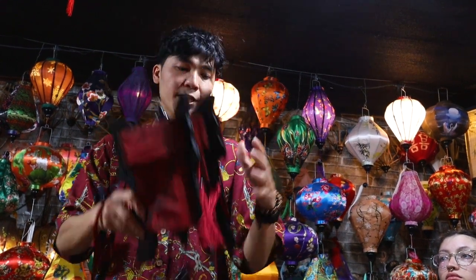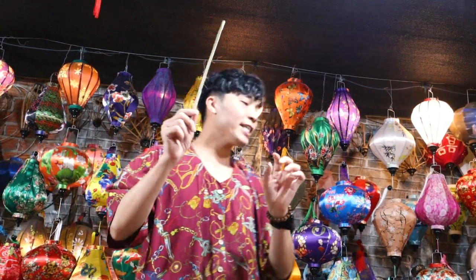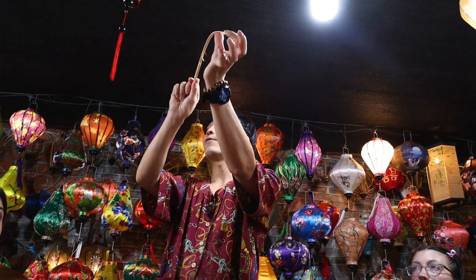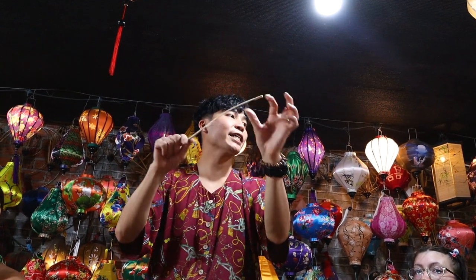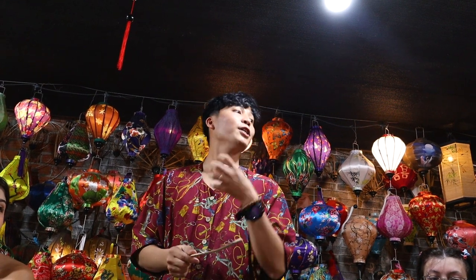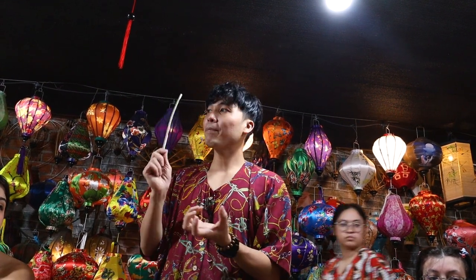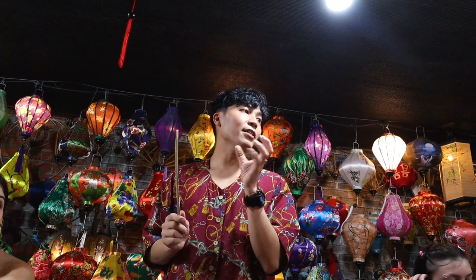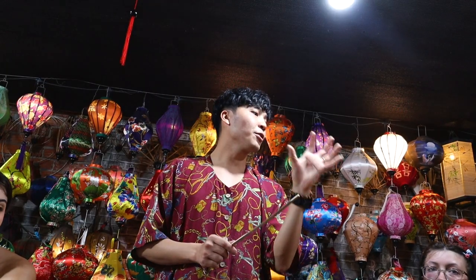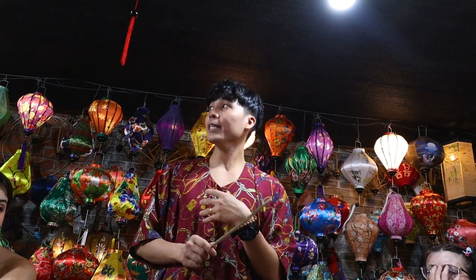So very easy. The locals here, they are smart. One very helpful thing is bamboo. You can see the bamboo is more flexible, easy to bend to get the shape they want. And the locals here changed from wood to bamboo lanterns. With the bamboo, the locals created a lot of shapes of lanterns, not only one. And I will show you the name of the one you will make today.